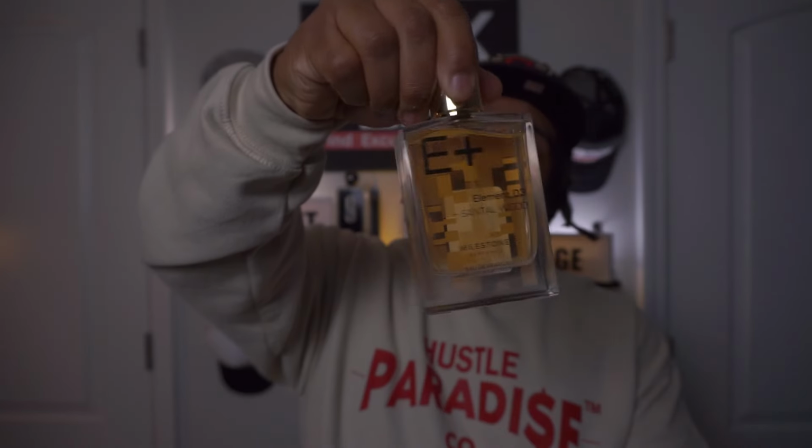It kind of put me in the mind of a Santal fragrance that I got. I forget the name of it. But that's what it kind of smells like to me. I don't know if it's the sandalwood in here or what, but this is an interesting fragrance and scent DNA. But this is the bottle. The cap is snug on this one.